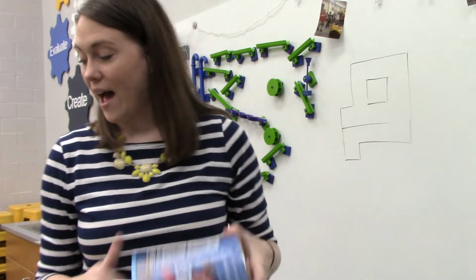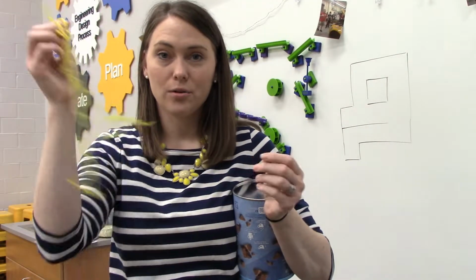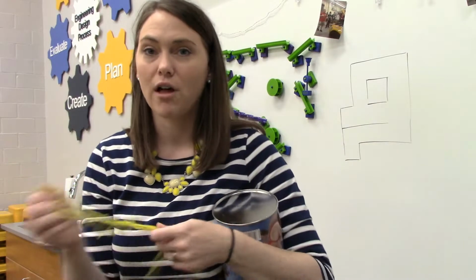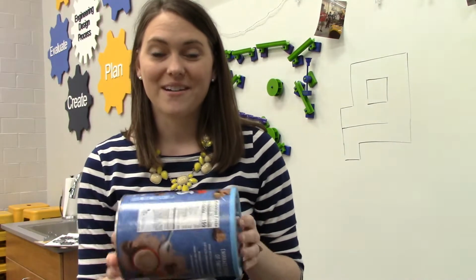And then I have some yarn. Yarn is going to be very important in our Rube Goldberg. So yarn or string or floss of some sort. We'll probably use it in multiple places when we make our final design.